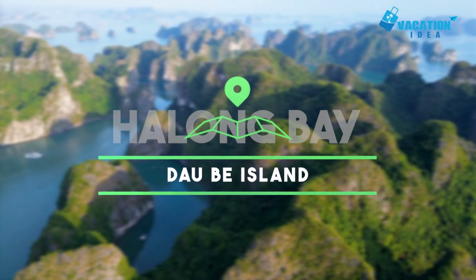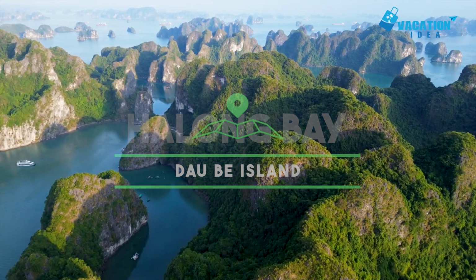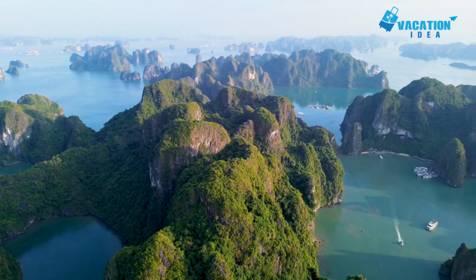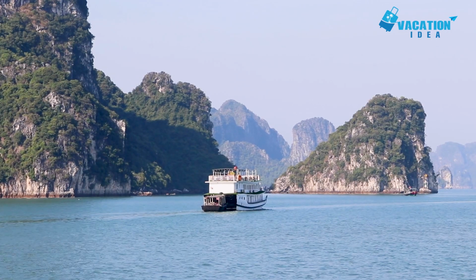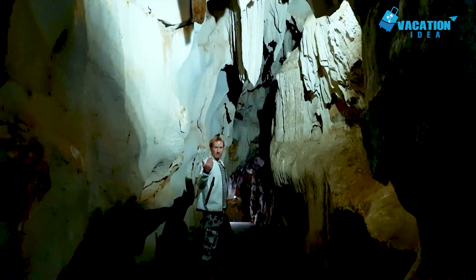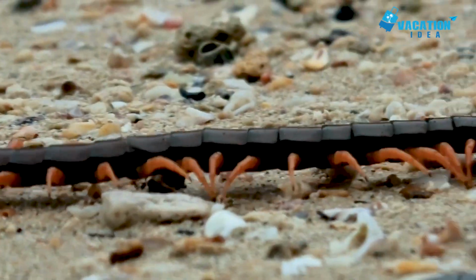At number 3 in our list, Dau Be Island. Dau Be Island is a great spot if you want to go swimming or diving. The reason for this is due to the amazing coral gardens here, as well as deep grottos which are located inside 3 large lakes. If you want to see the underground cave and grottos, then you need to row across to them at low tide, which is the only time that you will be able to climb inside.